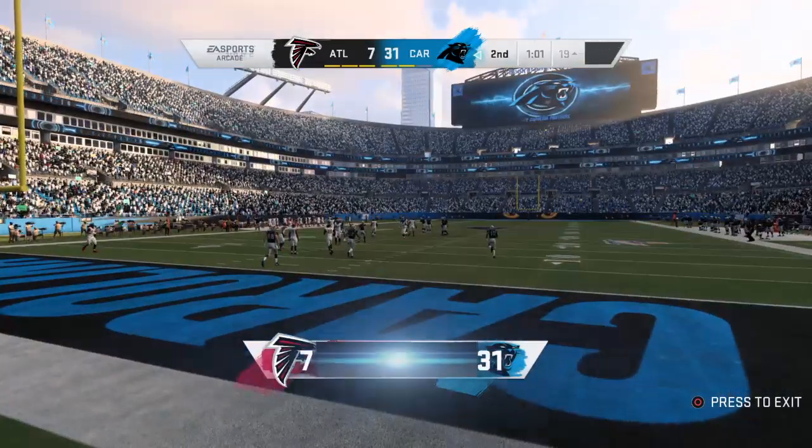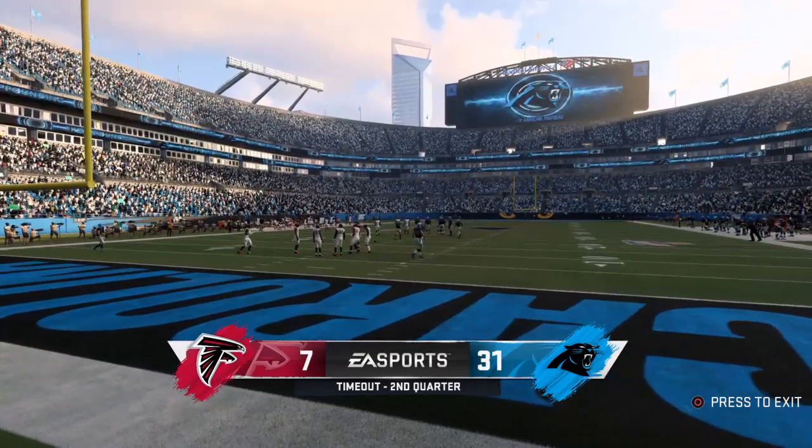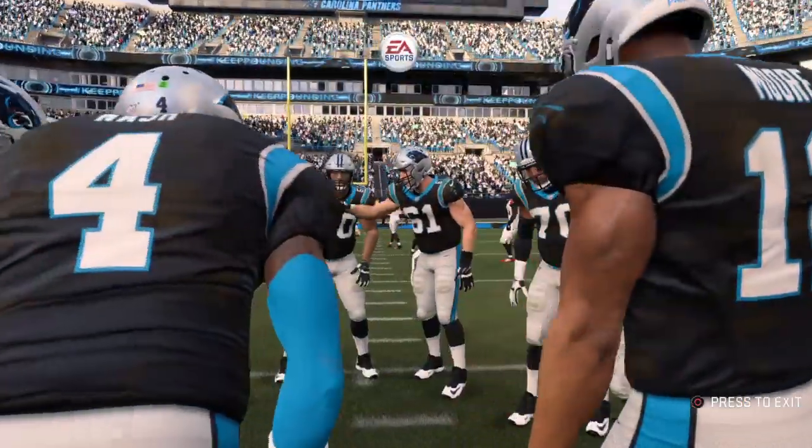And he's going to keep it here. Now the Panthers going to use the first of their timeouts as they'll stop it with just over a minute to go before halftime.